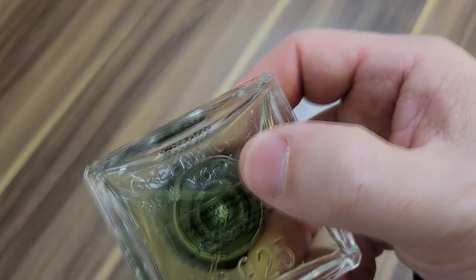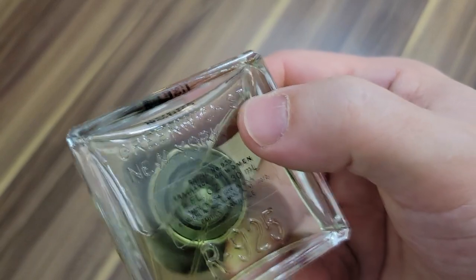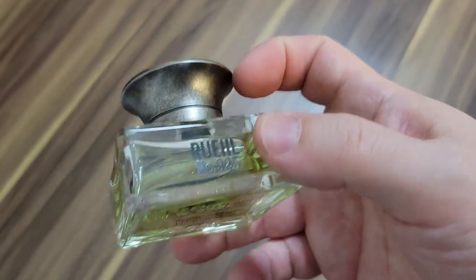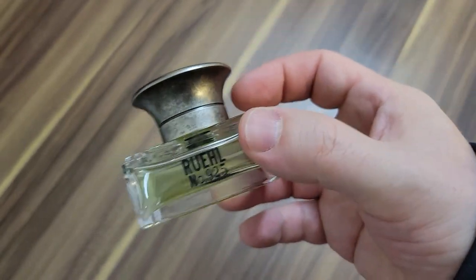They should have just named it, maybe, for example, Greenwich Street. Maybe if they just named it Greenwich Street, that would have been a better name for this company. I mean, is there a copyright on Greenwich Street? Anyway, you know what this reminds me of?